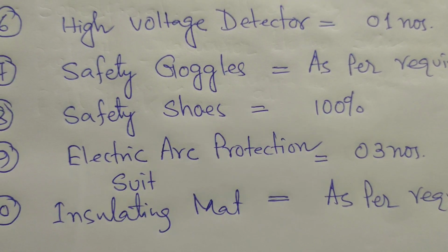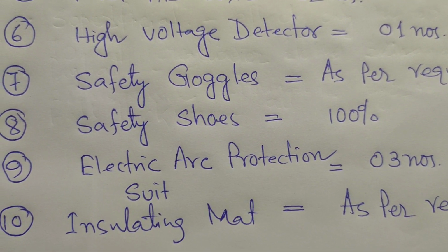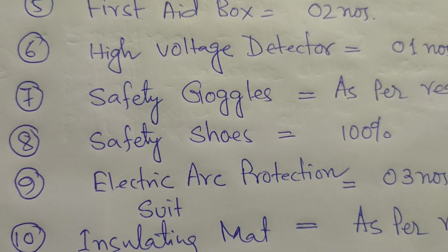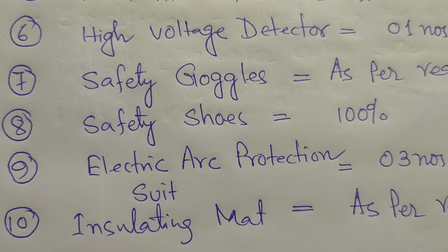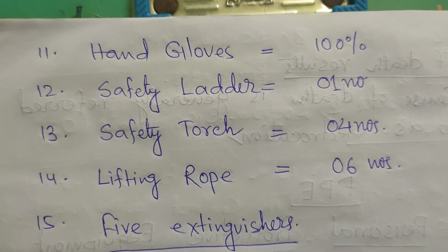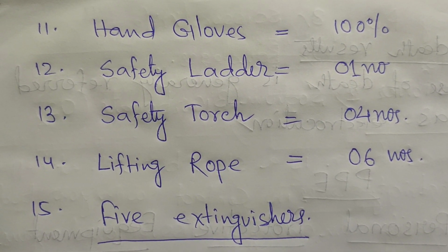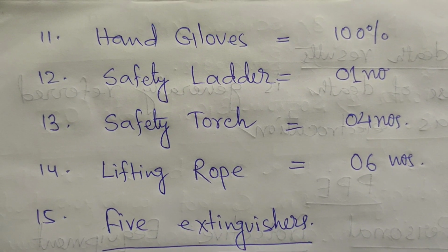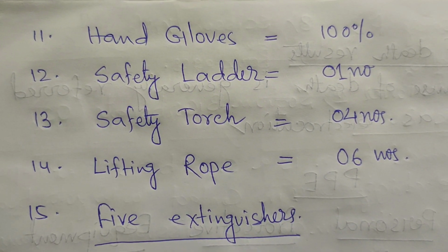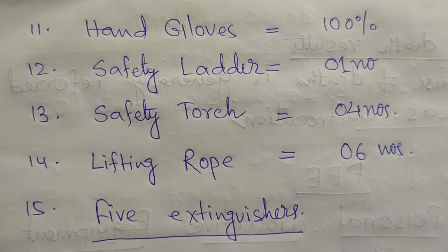Insulating mats are very important here. As per your requirements, I suggest that in front of all types of panels, ACDB, DCDB, control and relay panels, battery charger rooms, GIS rooms, all rooms, you should lay insulating mats for the protection of working personnel. Hand gloves are very important when we are providing any shutdown or PTW permit to work. We have to open the line side isolator or the main bus side isolator. If we are opening the line side isolator and providing the earth for the complete PTW, we should wear hand gloves to protect against any unwanted happenings.